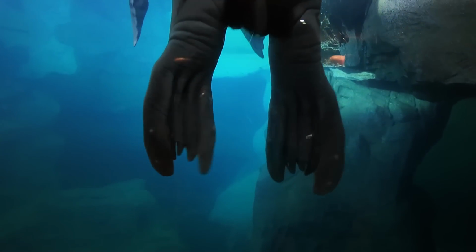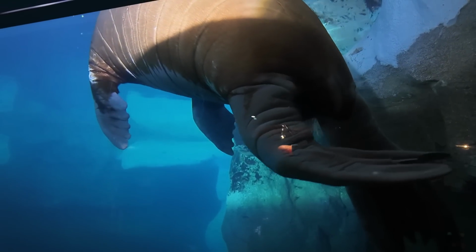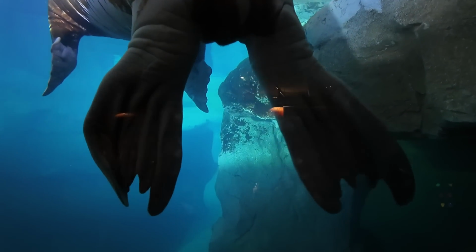Oh, what are they doing? Look at the walrus feet. The walrus feet. Getting a breath. There. I love their feet. They're so cool.